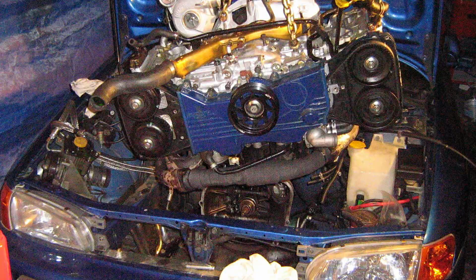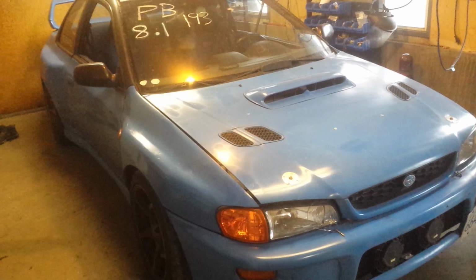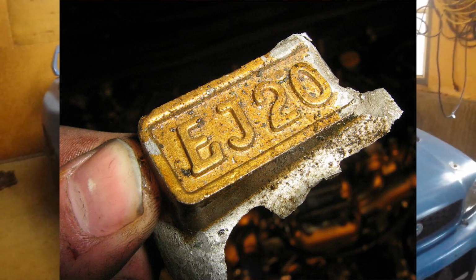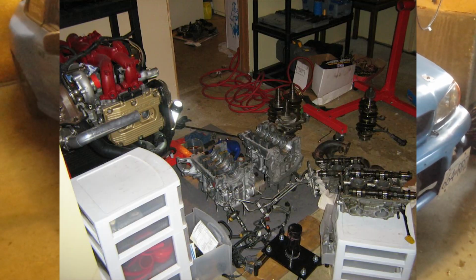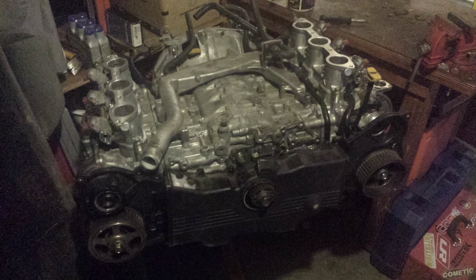It originally had an EJ20K out of a '98 Type RA, and it's had several engines in it since then. The engine that was in it when I bought it blew up after about 2 months because of an improperly torqued rod bolt, amongst other problems. And I built several 2.2 liters for it before I finally decided to go with the 3.3.